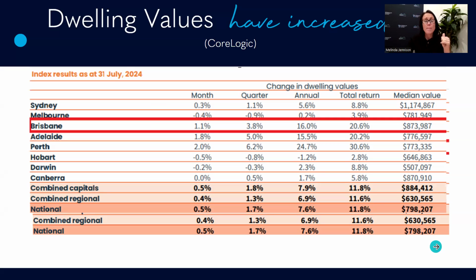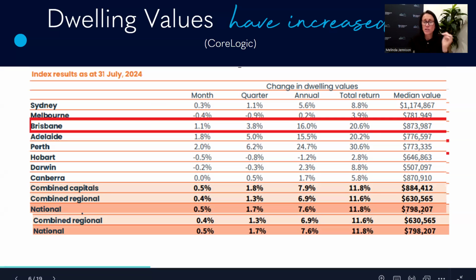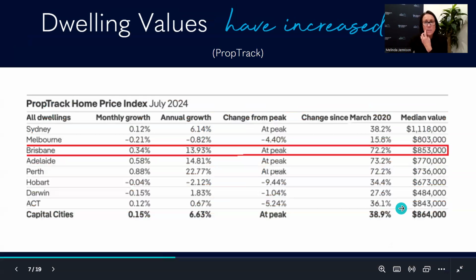So that median value is definitely sitting above Melbourne's median, which is around $781,000, and it's also above Canberra's median, which is sitting around $870,000. So based on dwelling values, Brisbane has become the second most expensive capital city market across all of Australia. However, dwellings data needs to be considered carefully because it combines the house values and the unit values into one data set. We're going to break that down as part of this presentation today.